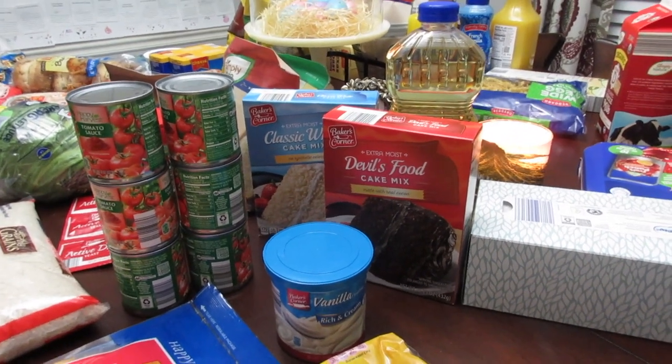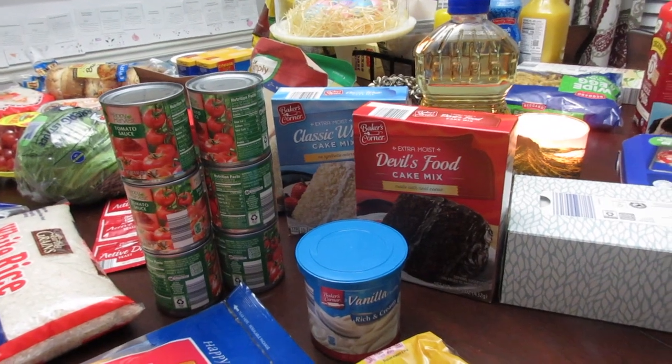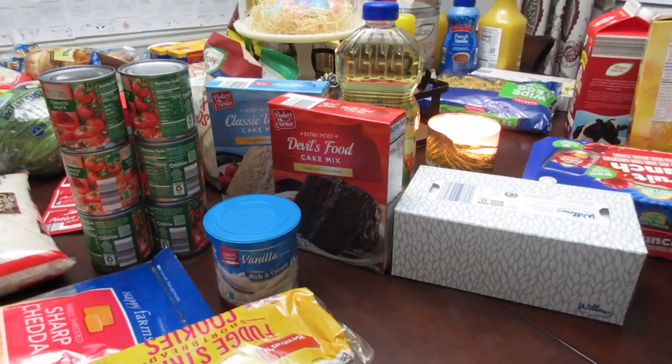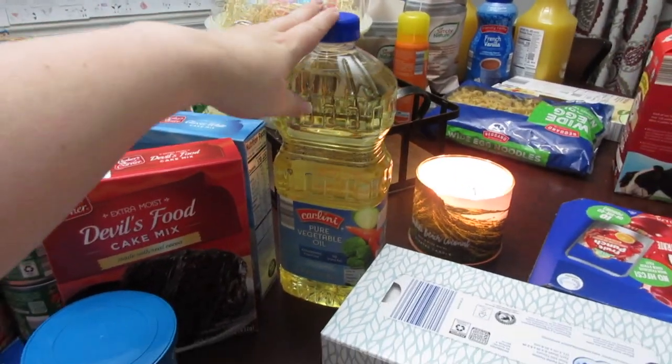I can't wait. I make him a checkerboard cake every year, so now he knows to expect it. He asks for it. He loves it. I'm so excited.